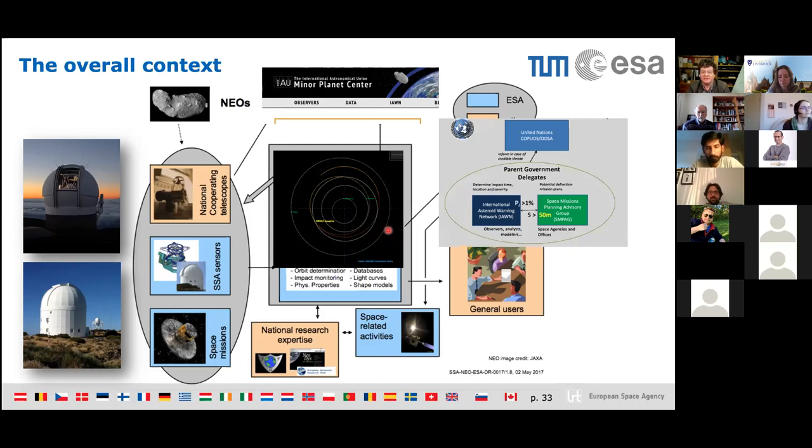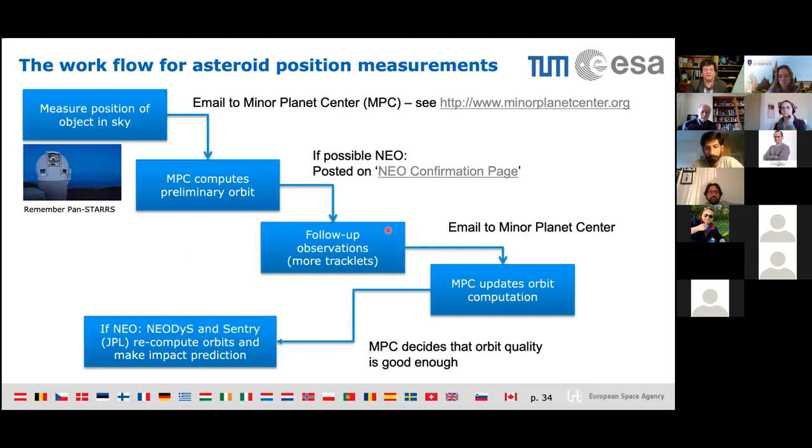And once that's done, this political process I mentioned a few slides ago becomes active: if we have an impact solution which is above a certain threshold, then we would inform the emergency response agencies or go to the United Nations. I summarize that in a slightly different form on this view graph, just to make sure it's really clear. So just to repeat, I have a survey telescope like Pan-STARRS. It measures the position of the object in the sky.